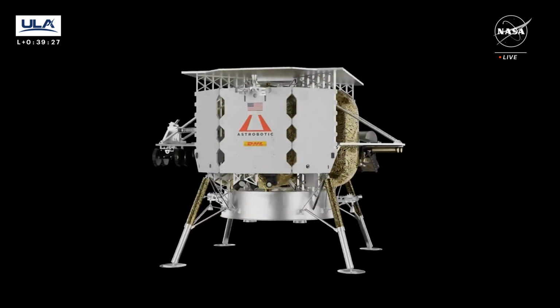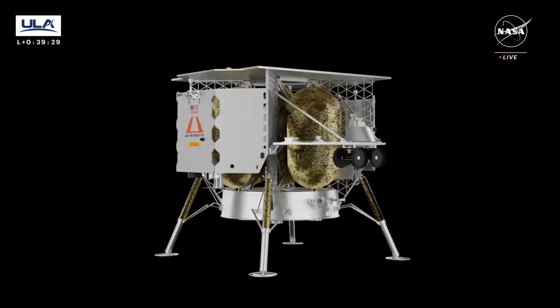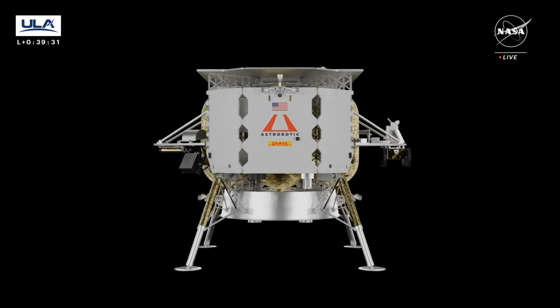The relay will connect Peregrine with NASA's Deep Space Network, or DSN, utilizing the same dishes that communicate with the James Webb Space Telescope as well as other historic missions. And the last major feature of Peregrine is something you can't see. It's the hundreds of people who have worked on, tested, and gotten the spacecraft to the launch pad today.